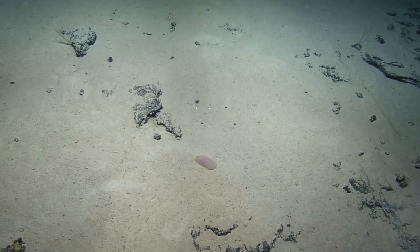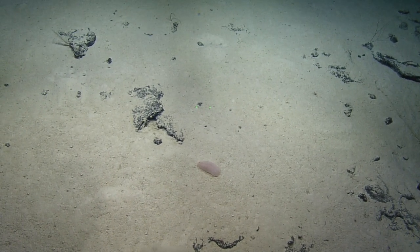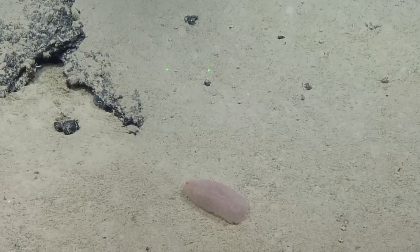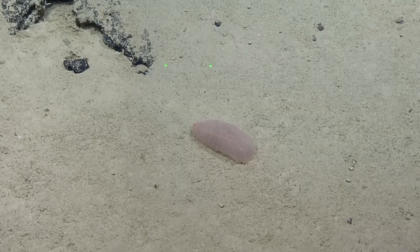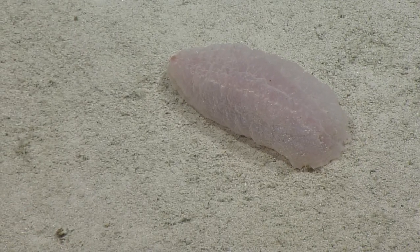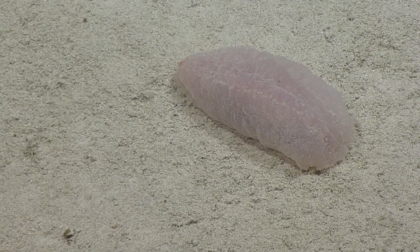Wow. And what kind of colors do they come in? Do they always look this kind of pinkish? From my experience, deep sea sea cucumbers typically range from a light pink to clear to a very dark purple. Ooh. Maybe a little bit of a red. Is this guy a cucumber? Yes, he is. Let me get a couple of screen grabs here.